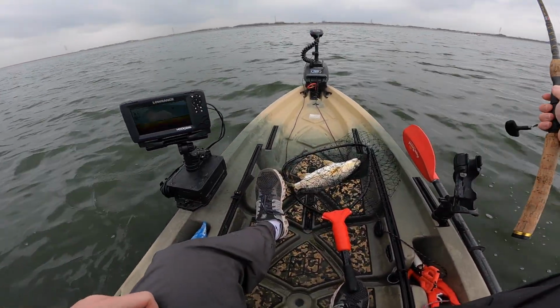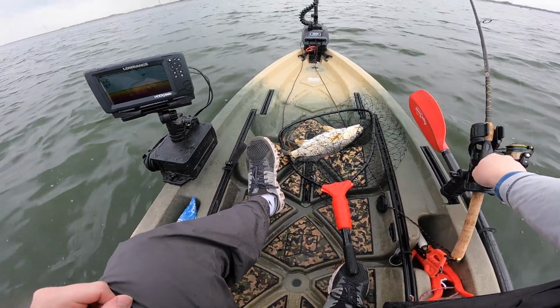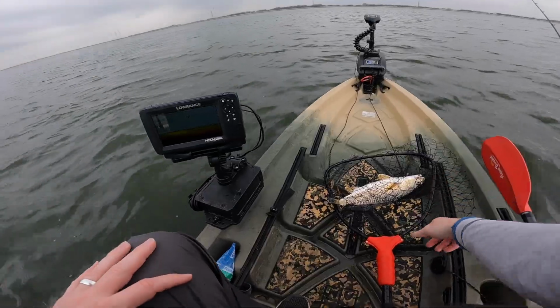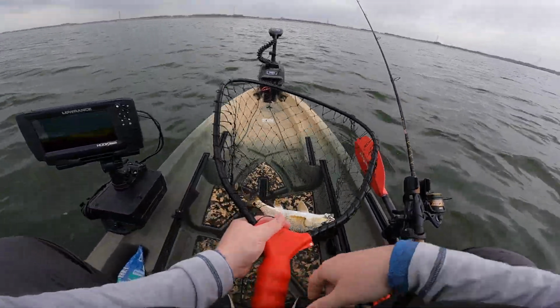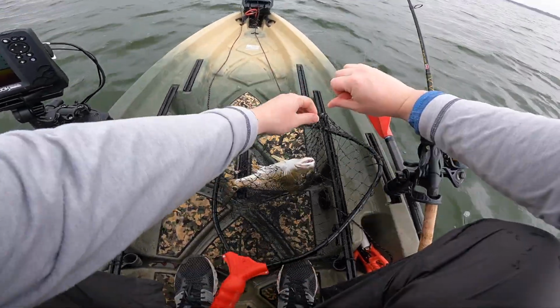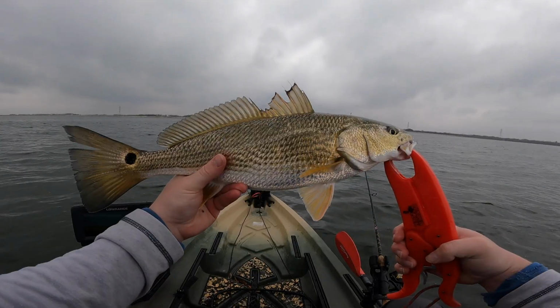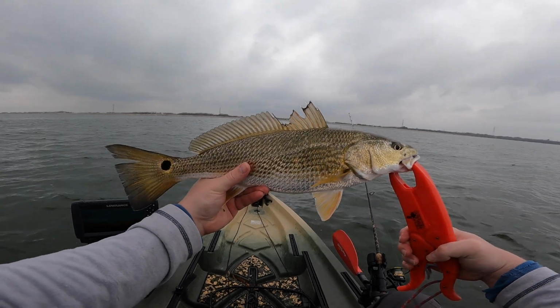Very nice. This one's not gonna keep, unfortunately, but still a fish. Always fun to catch a fish, especially when the little ones are still big. Beautiful red drum caught on freshwater lake.